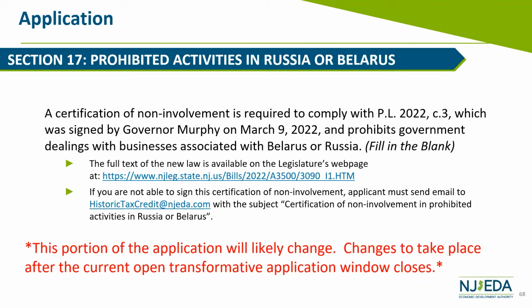This is in the application. So when you get there, the information with the email and what the subject line is, it is in the application. So it will be there.